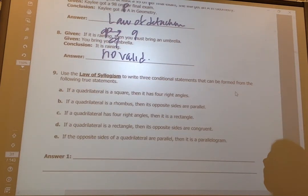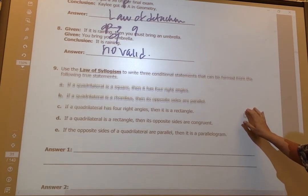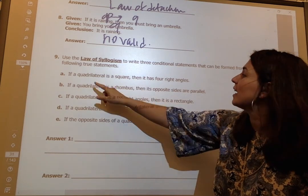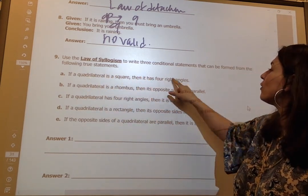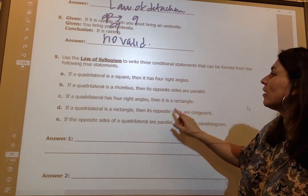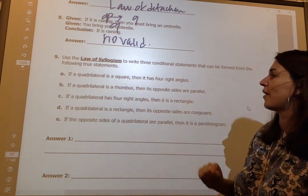All right, use the law of syllogism to write 3 conditional statements that can be formed from the following ones. It has 4 right angles, so you could take A and C. If a quadrilateral is a square, then it has 4 right angles. If a quadrilateral has 4 right angles, then it is a rectangle, and then you can match these 2 together.